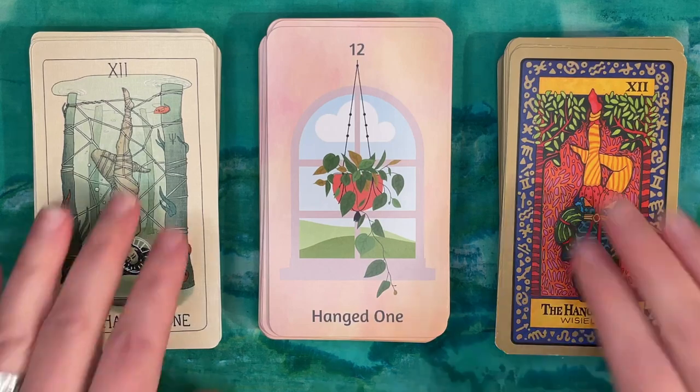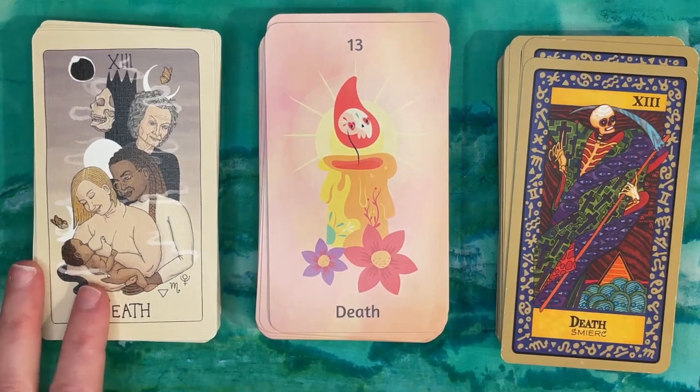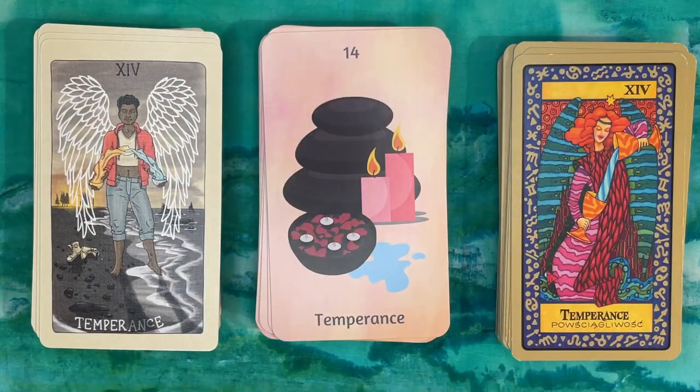I love Juli's sense of humor here in our center deck. She's really done a good job. Sometimes she's quite literal, and that's very punchy. And then she's quite metaphorical in some cards, and that also conveys quite well.